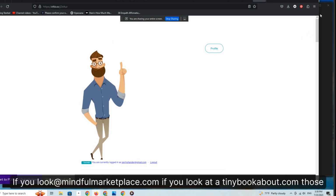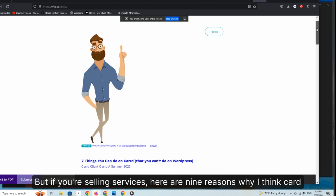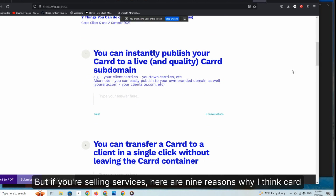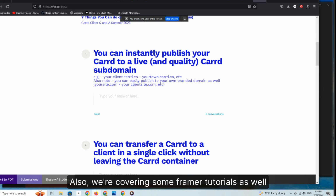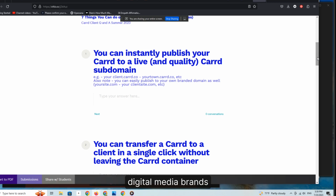If you look at mindfulmarketplace.com, if you look at a tinybookabout.com, those platforms still run on WordPress. But if you're selling services, here are nine reasons why I think Card is a much better option. Also, we're covering some Framer tutorials as well. I love Framer as well, but Card is still the lowest cost and highest value equation in my view for agencies, designers, and solo digital media brands.